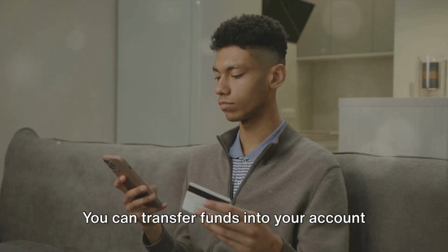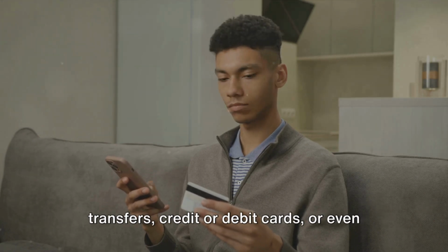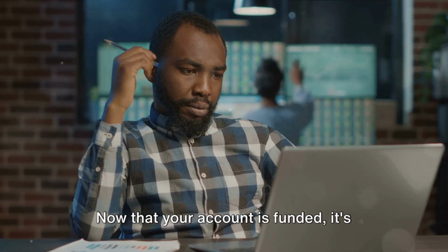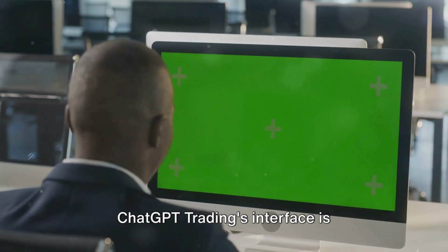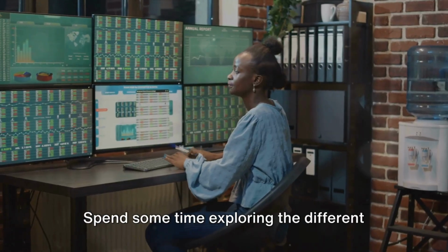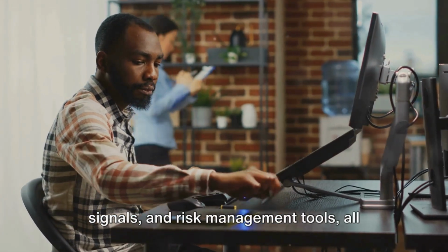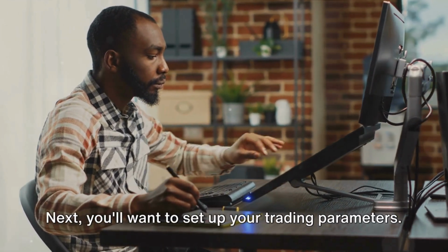You can transfer funds into your account through various methods, including bank transfers, credit or debit cards, or even cryptocurrency wallets. Choose the method that's most convenient for you. Now that your account is funded, it's time to familiarize yourself with the trading interface. ChatGPT Trading's interface is user-friendly and intuitive, even for those who are new to the world of trading. Spend some time exploring the different features and tools available at your disposal. These include market indicators, trading signals, and risk management tools, all powered by ChatGPT's advanced artificial intelligence.